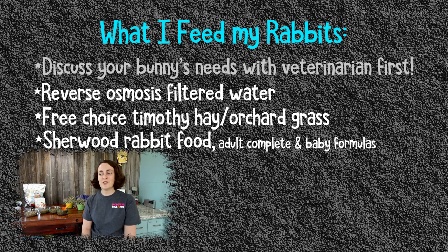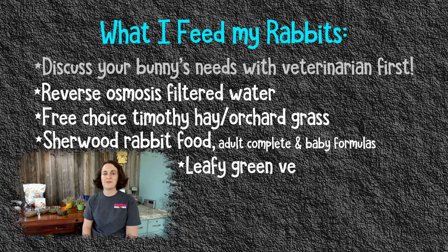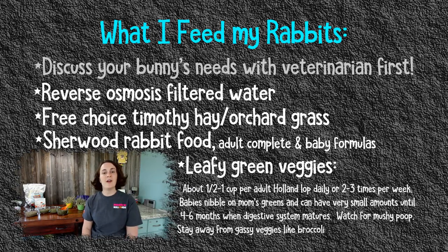And then in addition to that, every day or every other day, I try to give my bunnies roughly about a half a cup of veggies. Now, I've read you can give a 3-pound bunny anywhere between 1 to 2 cups of veggies a day. I usually feed them right around a half a cup to a cup, and that's just what works for me and my bunnies. So figure out what works for your bunny.